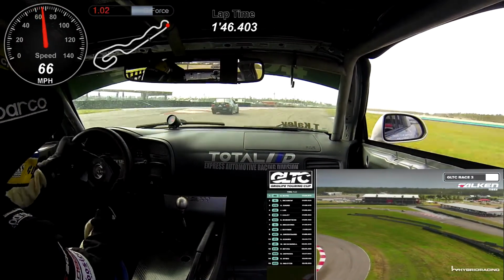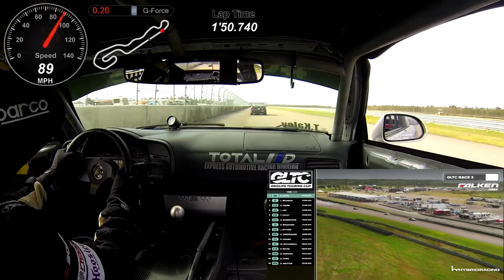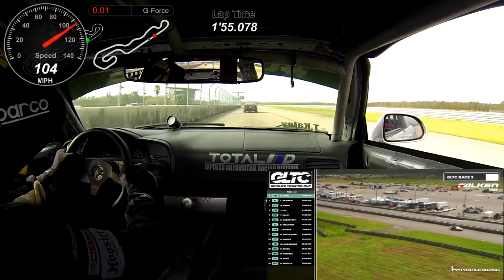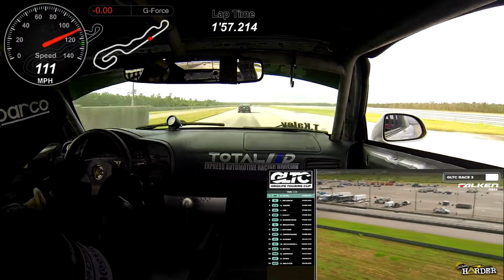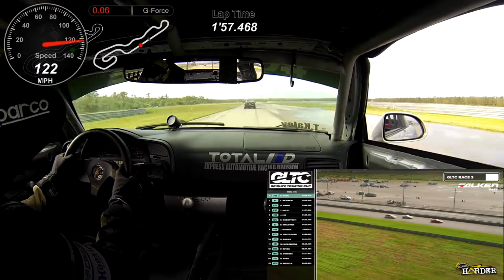Up for 3rd, looks like Cayley's found some pace. He's got around Justin Lee that lap somewhere. We missed that one, and he's charging towards Andrew Rains. And while all this is happening, the white flag is out at the starter stand. 1 lap remaining here in GLTC race number 3. Eric Catil leads by almost 3 seconds. 1:54.387 was his best lap so far.